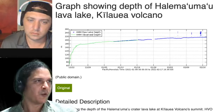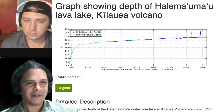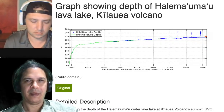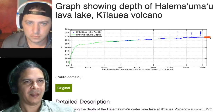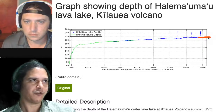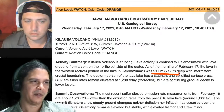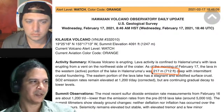And that's the thermal camera. And the depth has been kind of steady, really, and it's been very slowly rising. So it's risen maybe less than a half meter, but in that range where it's still in a rising trend very, very slowly. The newest number is the same as we had a couple days ago, 217 meters. We gained a foot, so 712 feet, 217 meters.